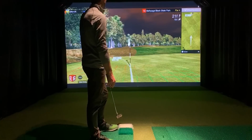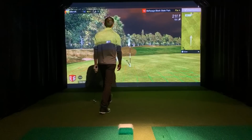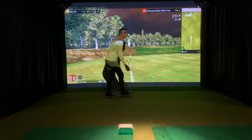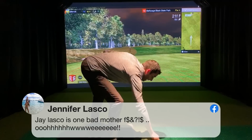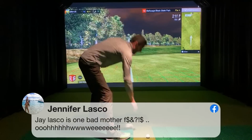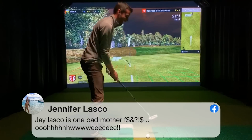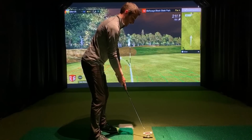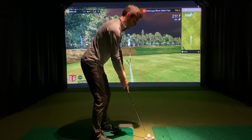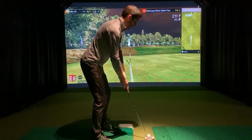A little right of the center of the screen again. A no read there, but hey, you have a cheering section now. Jennifer Lasco says Jay Lasco is one bad mother bleeper. He says, woo! That was a good putt. That really stinks, but it happens. I mean, it's funny. I haven't had much of an issue there. I'll have to check the angle and stuff.